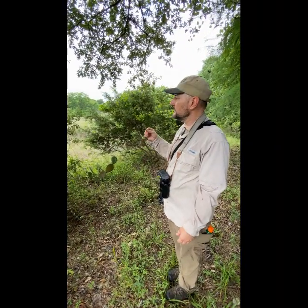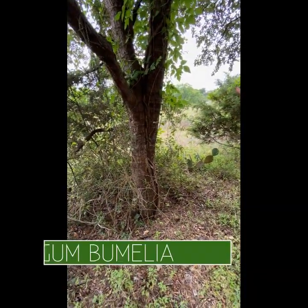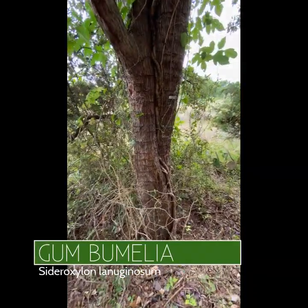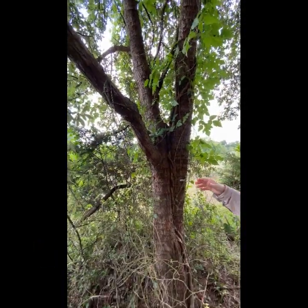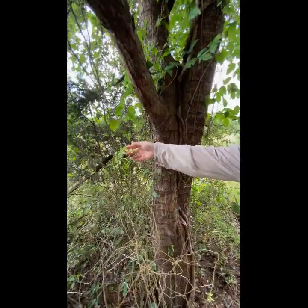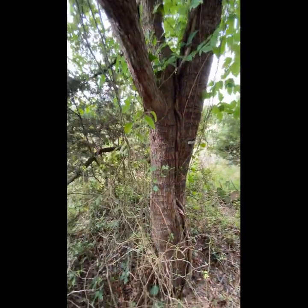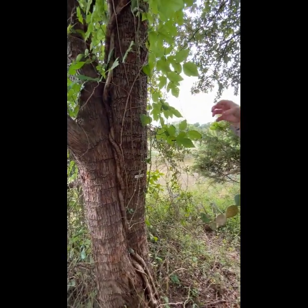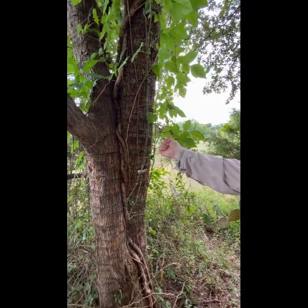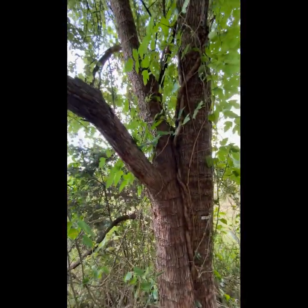Ready? Okay, so this is a neat tree here. This is a gum bumelia. The leaves are a little bit similar to a live oak, where there's kind of a mixture here. There's a green briar vine and maybe a little bit of Mustang grape vine. And then I'm not going to touch this one. This is poison ivy. It grows in groups of 3 leaves, and the center leaf is out on that extended stem. And you see that's growing up here too.